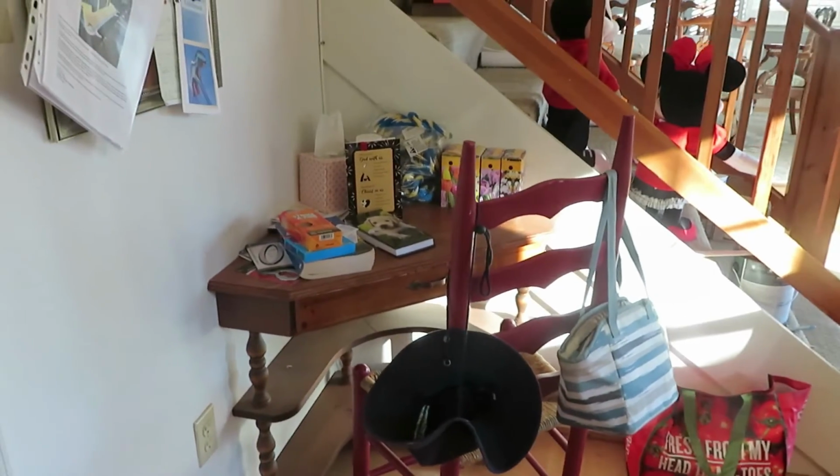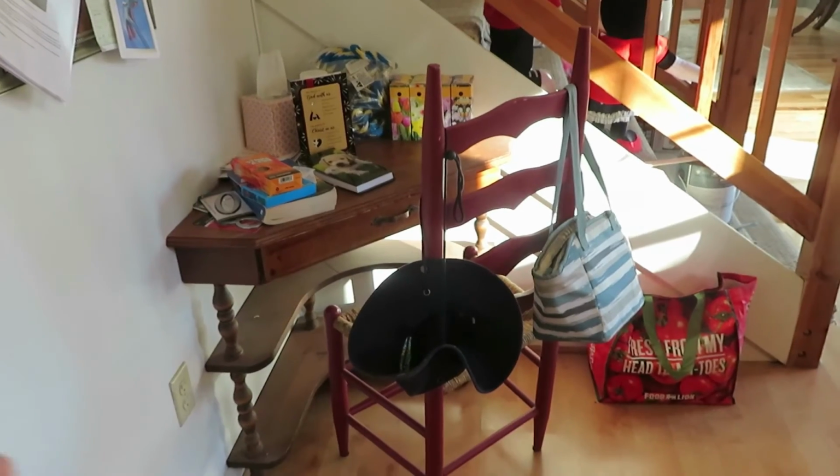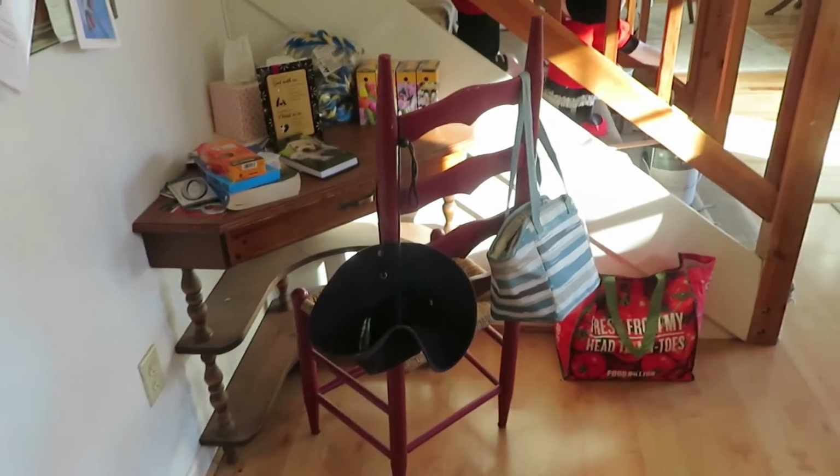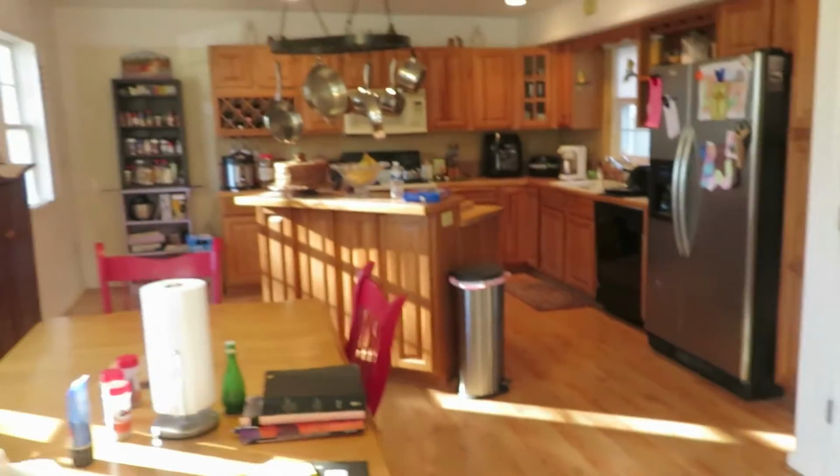There's a corner desk here that was here when we moved in. I do like it, although it's becoming a collect-all. I'm going to clear that off and clean that up. It's very dusty, don't judge me. We've had some challenges in the last couple weeks here, so not as clean as I would like it to be, but we're gonna get there.